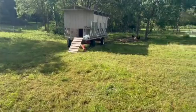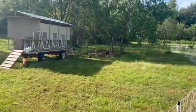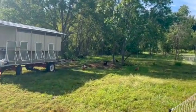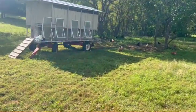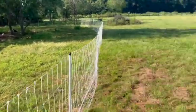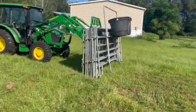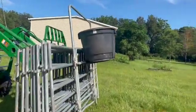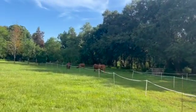I've moved all the hens over to where the steers were, and that's where their pen was, right back there. You can see it's a little more chewed up, and the hens are going after those meadow muffins. Meanwhile, I've taken the round pen or the corral apart. I've got all the pieces right here, and I threw the water tank up top as well, and I'm gonna move it over there somewhere. I'm still kind of figuring that out.